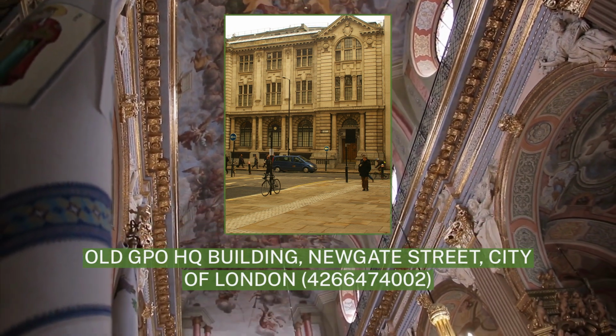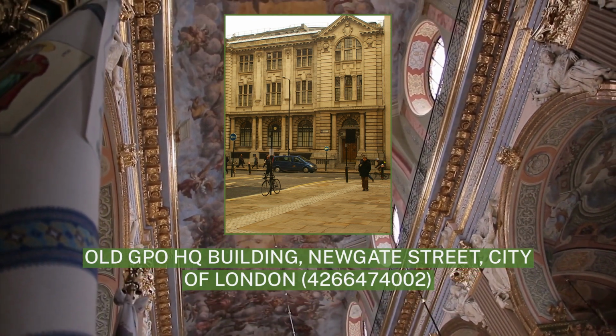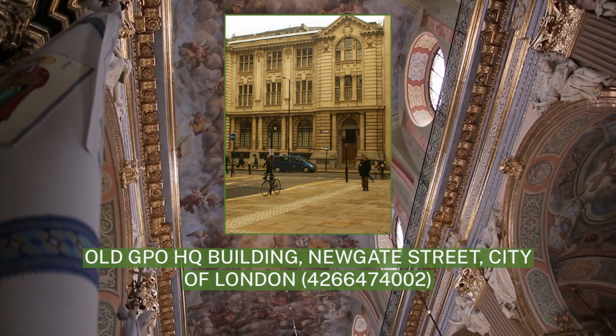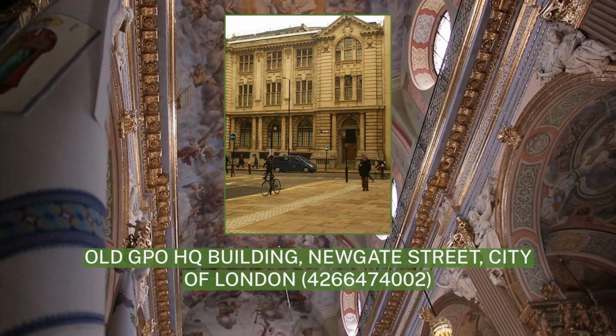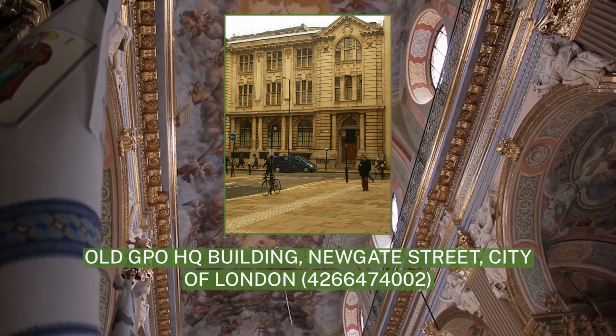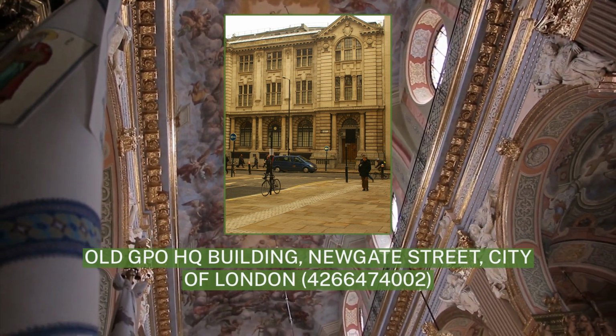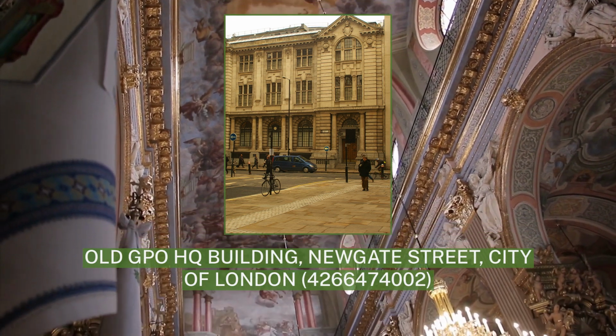To the west of the sorting office was another yard, from which the mail was dispatched, having been sorted into bags, beyond which space was left empty in anticipation of future expansion. In the course of construction, remains of the old London Wall, including a bastion, were discovered here. The bastion was preserved in situ.